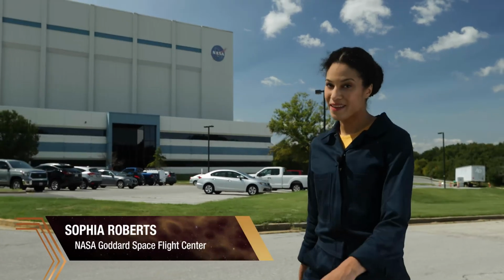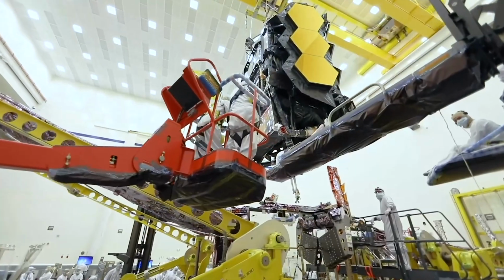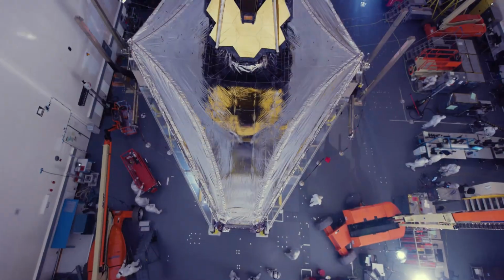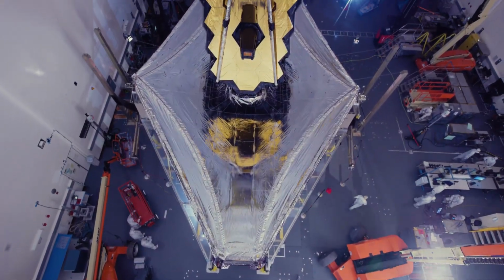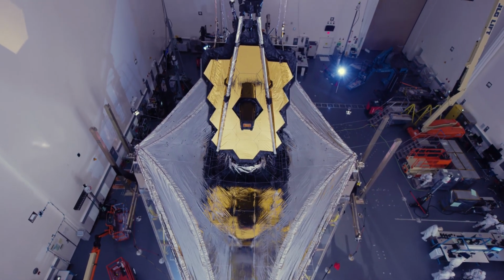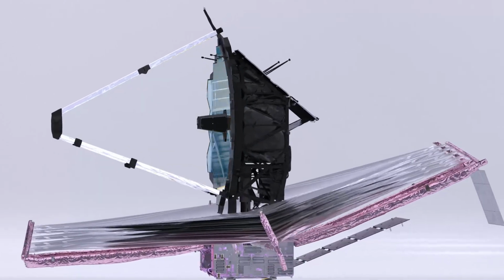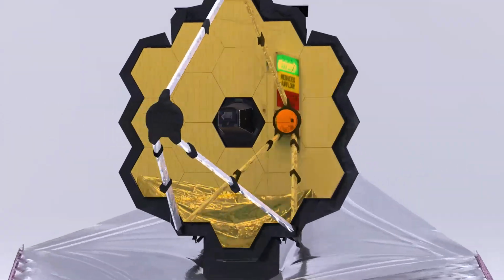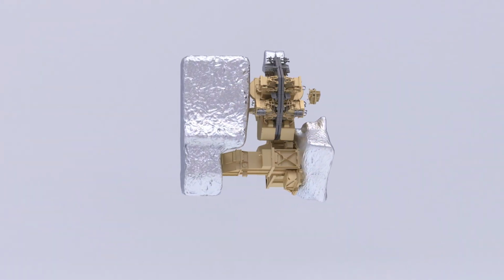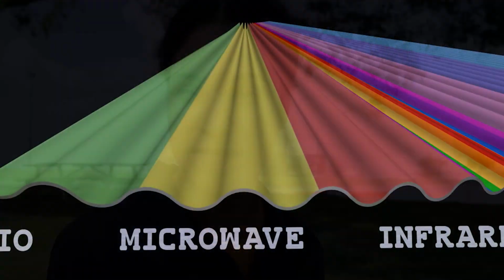In a specialized building like this, NASA built a new machine for science. The James Webb Space Telescope is a complex collection of scientific instruments designed to tackle some of the biggest questions in astrophysics. Webb has 4 instruments contained within the Integrated Science Instrument Module, or ISIM, located directly behind the primary mirror. They are all designed to observe infrared light, which is invisible to human eyes.